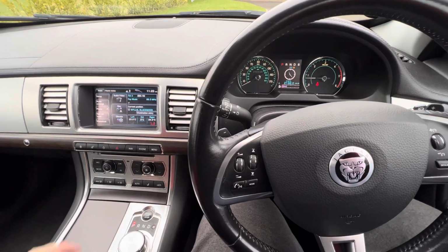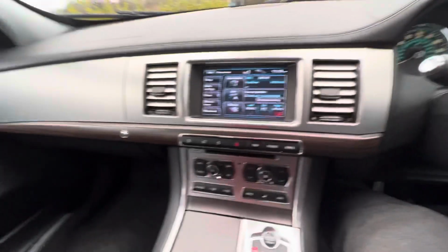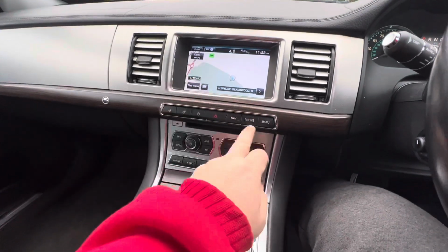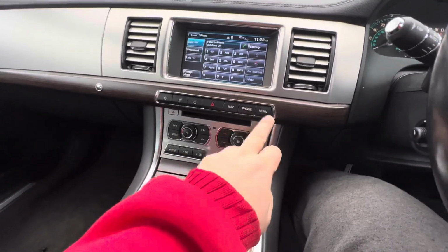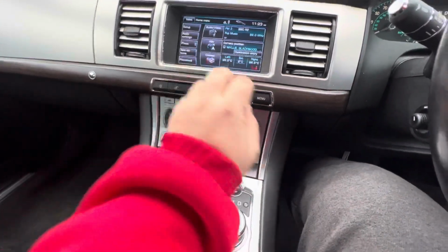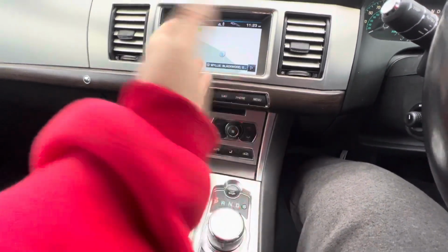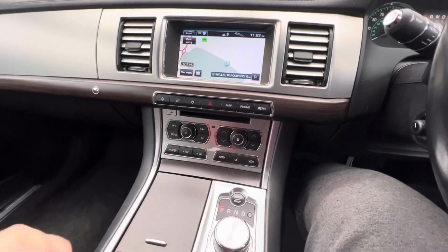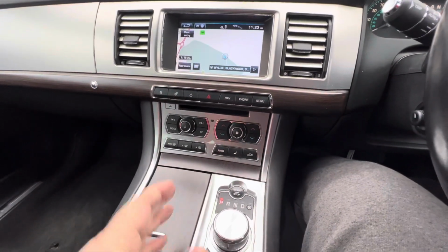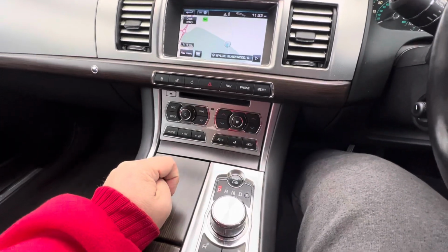So I absolutely love them. One thing that I will show you as well on this display, I was showing you the touch screen on it, but I have got just buttons here, easy use buttons: phone, navigation, and the main menu. So I can navigate through here very quickly using these buttons. I like the fact it's got those key features there just as a touch button. It's easier when you're on the move than fiddling about with that.